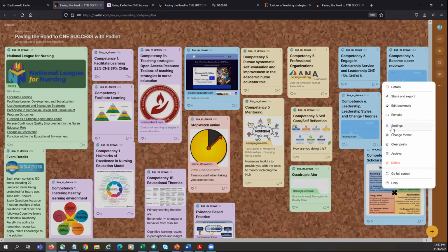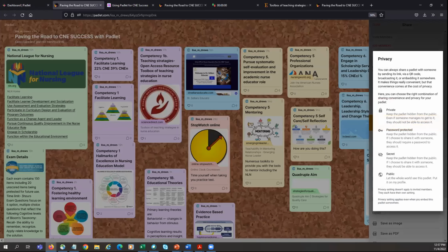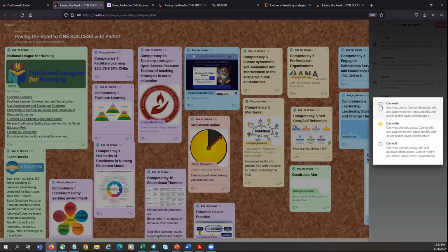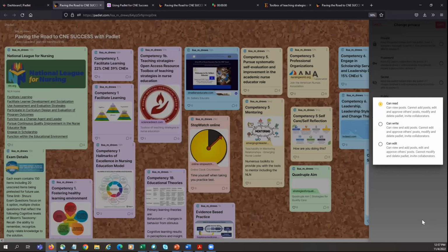Let me go to the share. Okay, so again, the privacy enables you to change the settings. You can keep it private, you can have it password protected, or you can make it available to the public. So you just hit the share privacy, and I'll just make it public. So then this way visitors will have permission, and I'm just going to have it so that you can read the content. And then you're good.